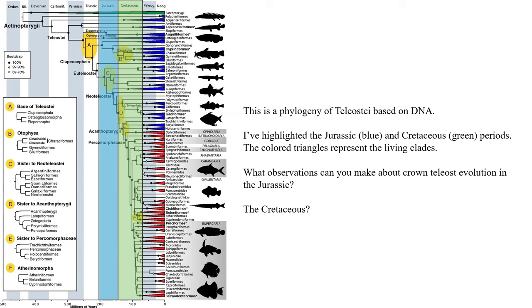Percomorph fishes are all red here, and that's been since like Linnaeus, a big pile that's obviously way too many and not been differentiated enough. So I'm sure that's what the red is supposed to be, but I don't remember off the top of my head.